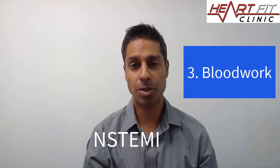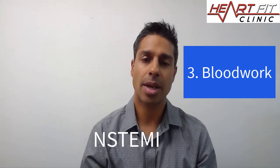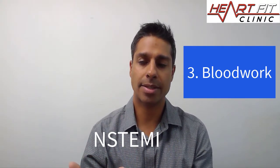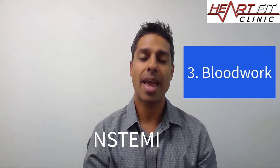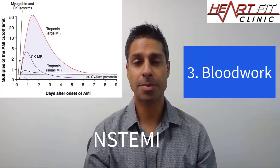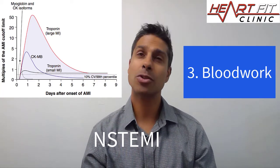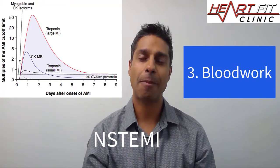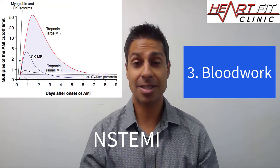And so we look at that, but then you could also be having a non-ST elevation MI, which is a heart attack, in my opinion, a little bit less severe, but can be just as dangerous. It's basically a heart attack where it's not making any changes to the ECG. And that's called a non-ST elevation MI. In that case, we look at blood work. We look specifically at your cardiac enzymes, so your CK enzymes and your troponins. And if those troponins or CK enzymes are elevated, then that denotes that you're having a heart attack. So those are ways to determine if you're having a heart attack.